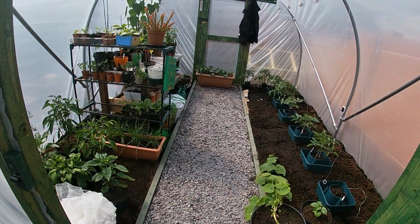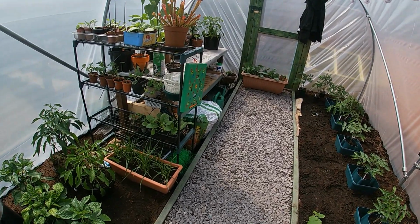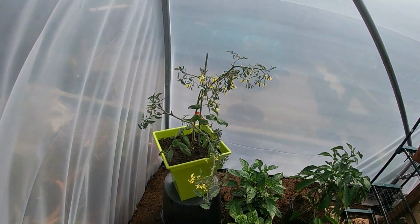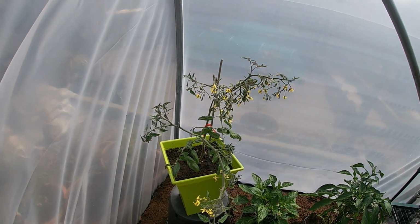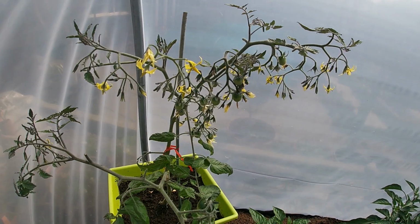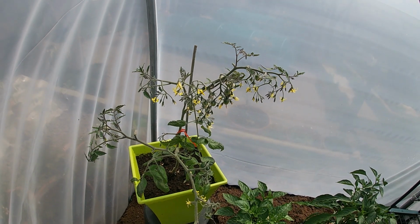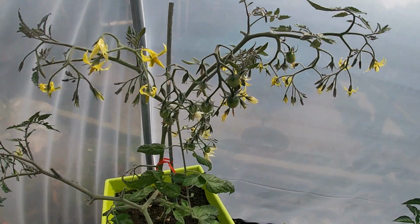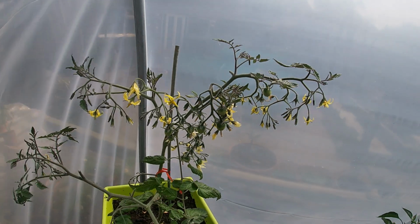Inside the polytunnel, let's see what we've got going on. So to my left here, that's another tumbling tom, but this time in a pot. It's more upright than the last one, so it has got some little fruit set in there. That was actually grown as a spare in case one of the ones in the basket failed, but I didn't have the heart to chuck it out, and it has got a lot of fruit coming on it now. And lots of flowers.